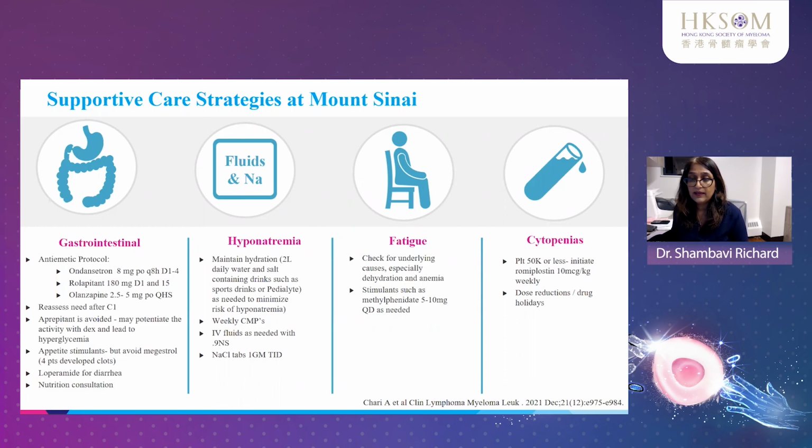Appetite stimulants may be helpful. We do avoid megestrol, however, because it can increase propensity to develop blood clots. We can use loperamide for diarrhea. It's very useful. And a nutrition consultation is very useful as well. They can teach patients to maintain a caloric intake with high caloric snacks, maintain their daily weights, and keep a food log to keep track of their nutrition. So these recommended supportive care measures can reduce the risk of severity of certain toxicities.